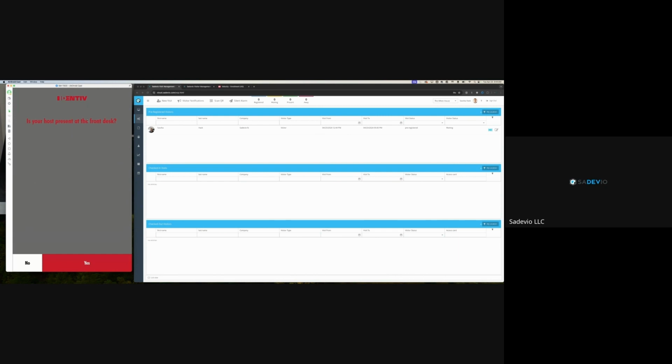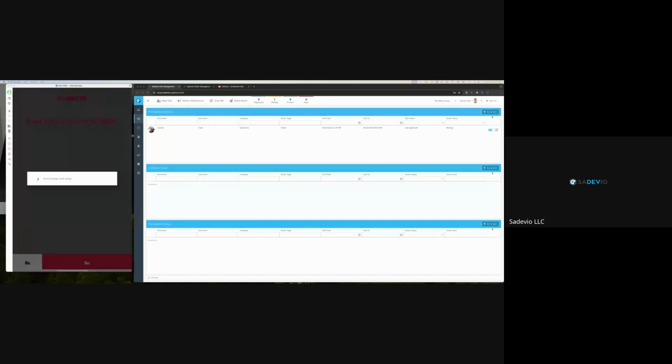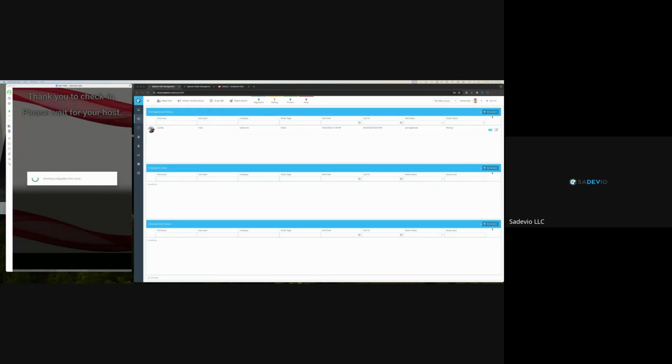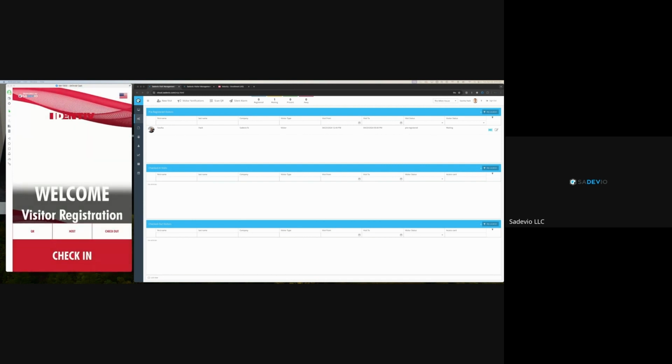Here it will ask now, is the host present at the front desk? This is because I have the feature enabled, which we call force escort. Force escort is used where the host actually has to come to the front desk and actually sign for the visitor. I will press no in this case. Here we can print then now badges, label badges. The security guard can go in here and actually assign access cards to the visitor, different kind of door levels, but I want to show this all on the kiosk.